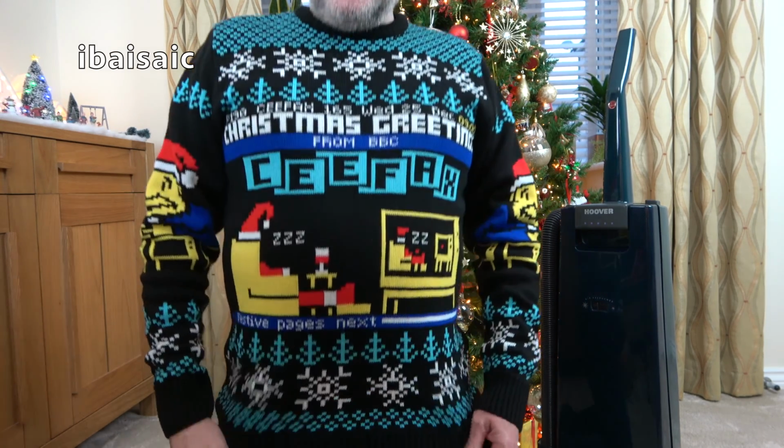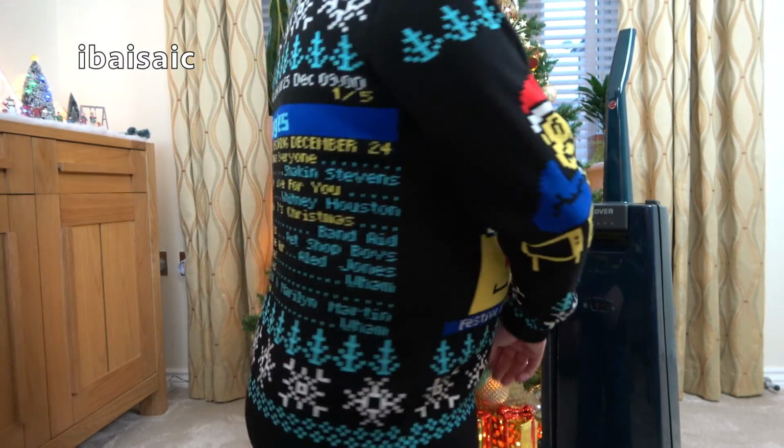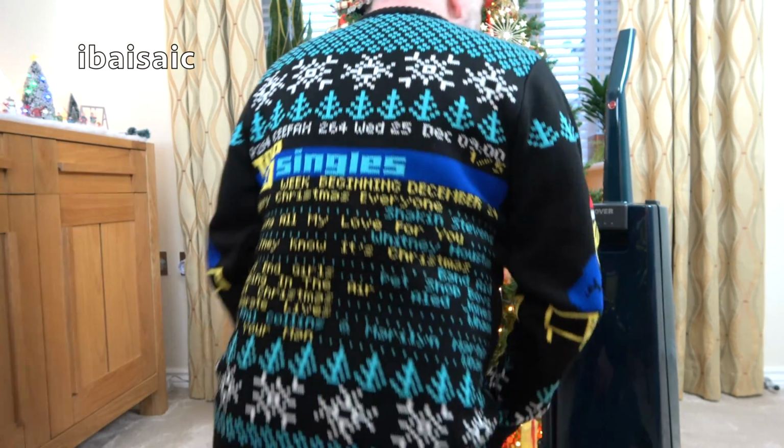And so this commemorates a page of CFAX, and on the back, I don't know if we can see, but we should have some hits from the time. I think it's about maybe 1984.